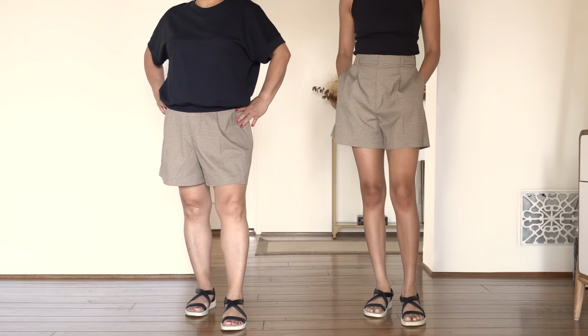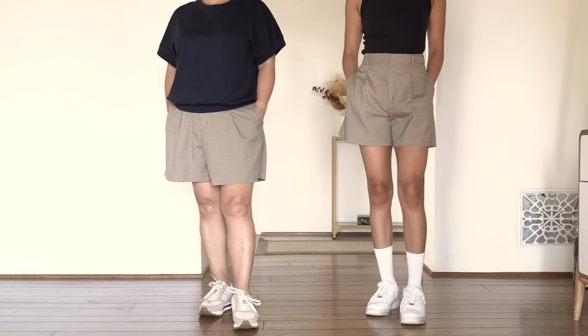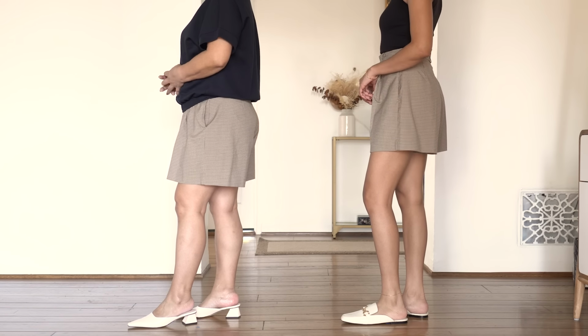Now, tailored shorts are way more versatile than the other two shorts that I previously mentioned because you can dress those up or dress those down. To dress them down, I would do a strappy sandal or crew socks with sneakers, and to dress them up, I would probably do like a loafer or even an open-toed heel.